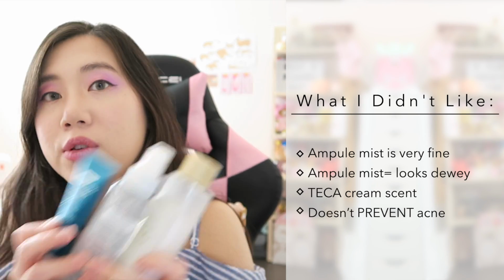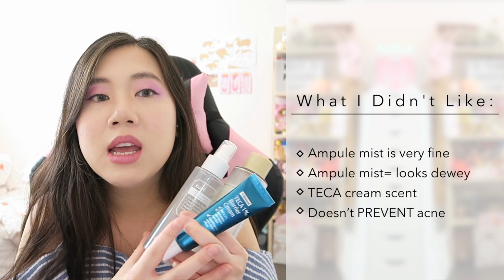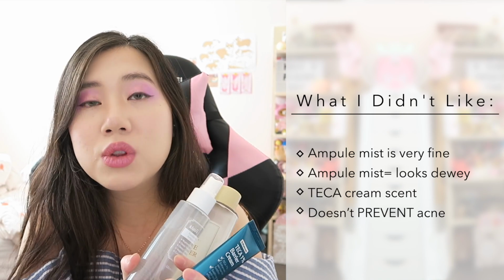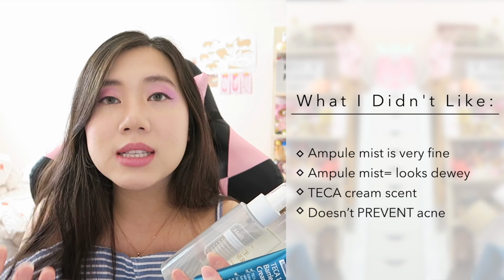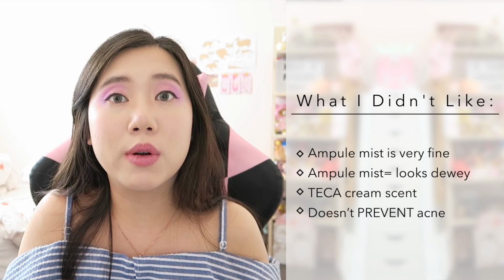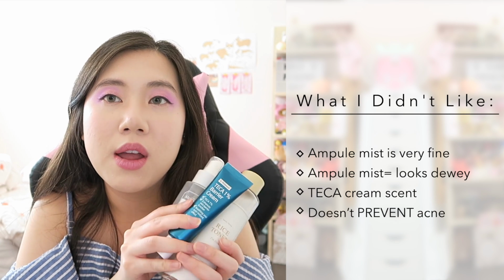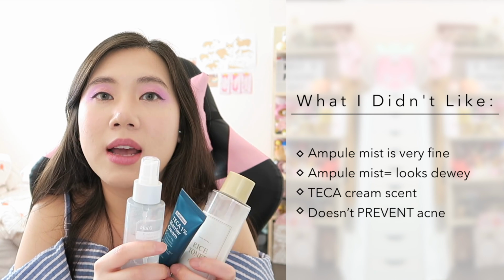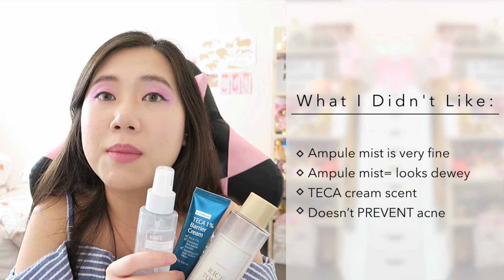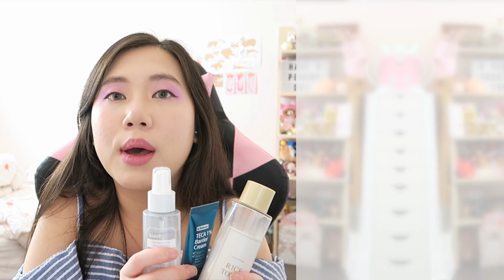But together, these products don't necessarily prevent acne. Really, it just helps soothe irritated skin. It doesn't cause acne, but in my opinion it definitely doesn't prevent acne, especially hormonal acne, which is totally understandable. But these products together are really good at helping maintain your skin and calm it down, but they're not preventative.